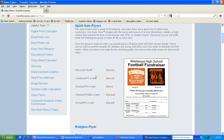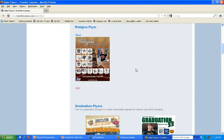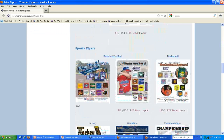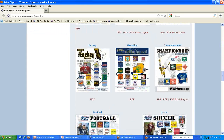So we're going to scroll down. We're going to talk about this top part a little bit later. I'm just passing it up for the moment. Scroll right down here. Notice the first one that comes up is the religious flyer. You keep going down, you see graduation flyers, you see sports flyers, and this is where I have to give props to our marketing department. Our marketing department is fantastic for this type of stuff.